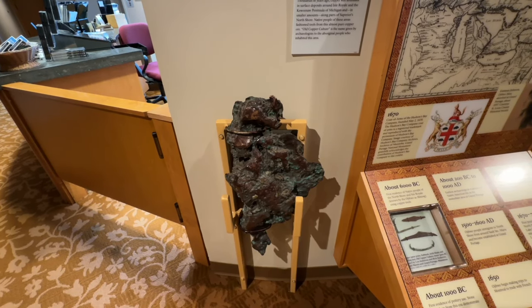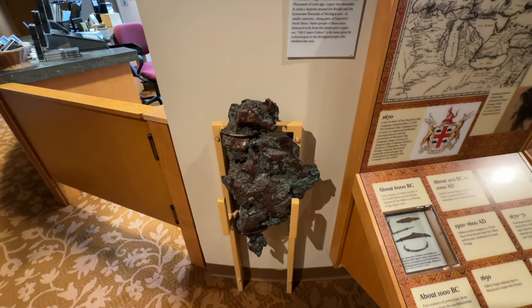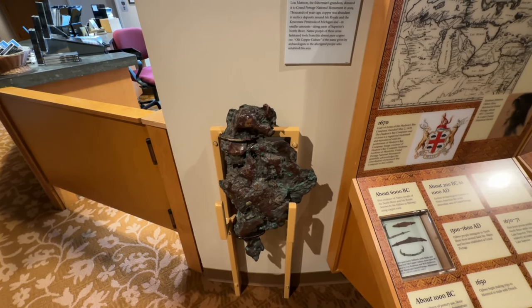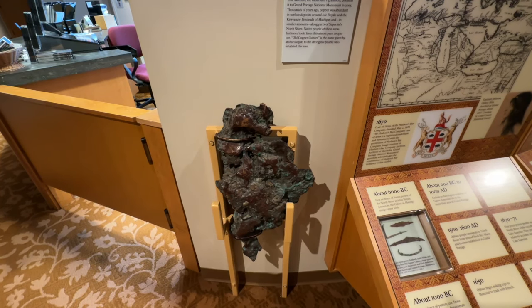Copper nugget. This massive chunk of copper ore was pulled from the lake bottom south of Isle Royale's Rock Harbor by a commercial fisherman in the 1930s.